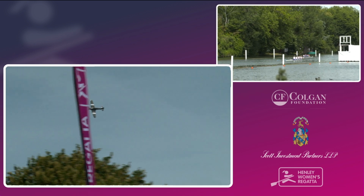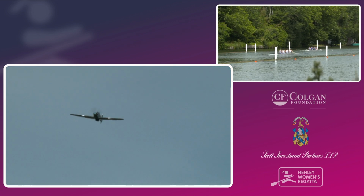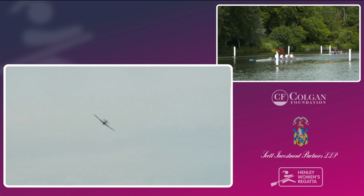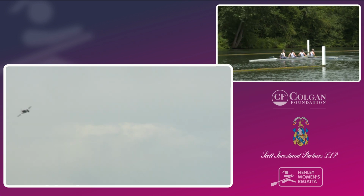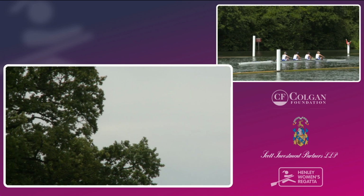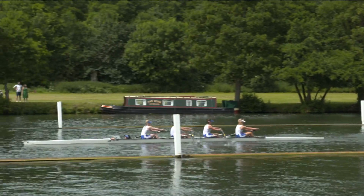You can just see there in the bottom picture our flyover happening. Sort of highlights the prestige and appeal of Henley to everyone. Oh wow, that was low. This is a Spitfire from the Battle of Britain flight, and he's waggling his wings, and off he goes. And I read somewhere that we're due a Lancaster bomber, so the boys in the caravan will stay alert for that one. Make some noise around. Probably have to get the drone down, I would think. Anyway, back to the rowing.